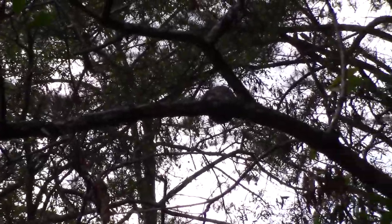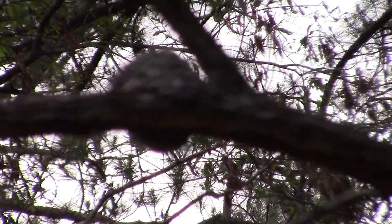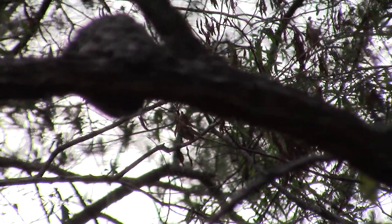Now he was sitting here in the swing the other day and he saw this hummingbird nest. I think it's made out of lichen. But he said it was a little tiny bird that flew into it.